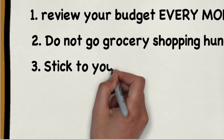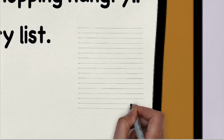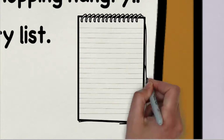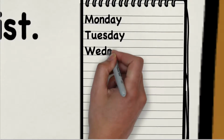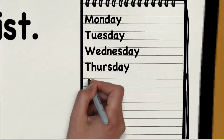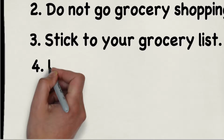3. Stick to your grocery list. Before you make that list, plan your meals ahead. Plan for the entire week, especially if you can do it according to what's on sale. No matter how tempting it is to add a few extra items, don't. If it's not part of the meal plan, you probably don't need it.